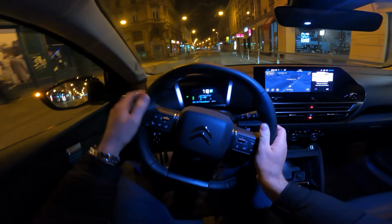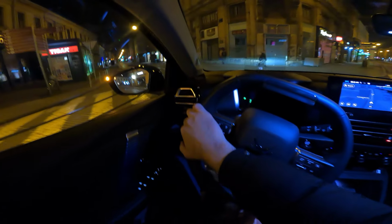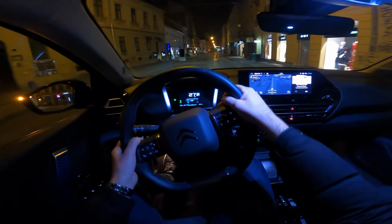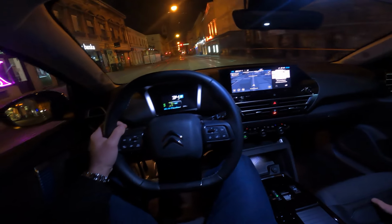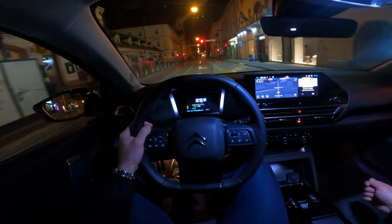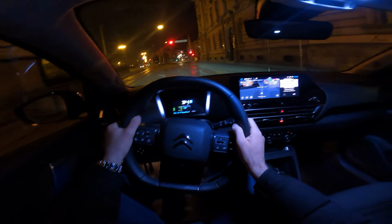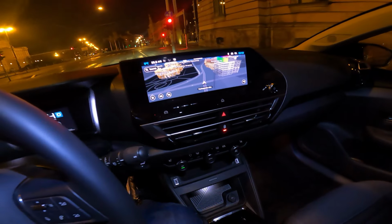And the first thing that you notice when you start driving the car is just how comfortable it is. It's got the Citroen Advanced Comfort suspension, and in combination with the Citroen Advanced Comfort seats, it makes the drive so smooth, so relaxing, and so comfortable. So that is a big plus from me. There's also the lovely navigation with the 3D view of the buildings.